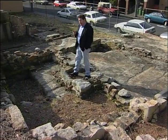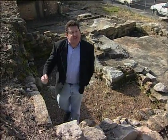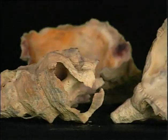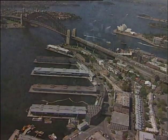And through archaeological interpretation, we can go back further still to the times when the Aborigines were the sole inhabitants of this land. The evidence of occupation by the Cadigal people includes shell remnants from the feasts of seafood on the shoreline of Walsh Bay and below Miller's Point, just west of where Sydney Harbour Bridge now stands.